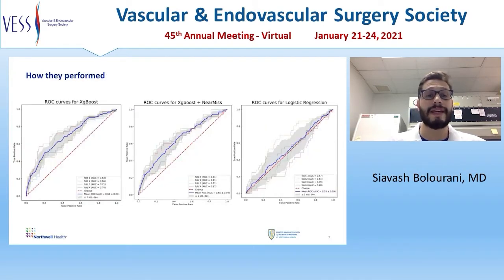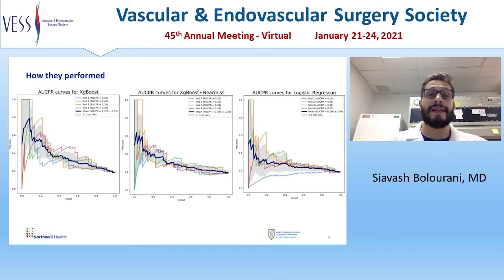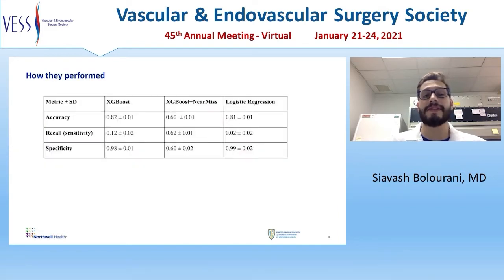So this is how the models performed. XGBoost had the best prediction model. When we use near miss with XGBoost, our predictive ability goes down a little bit, but logistic regression was the worst of all, which was slightly better than random. The precision recall curves followed the same trend. XGBoost was the most predictive, and XGBoost plus near miss was the second best. But when we look at specific criteria like accuracy, recall, and specificity, recall is another name for sensitivity, it shows that what near miss actually does is increase our sensitivity while decreasing our accuracy and specificity. So this has implications for why we asked the question.